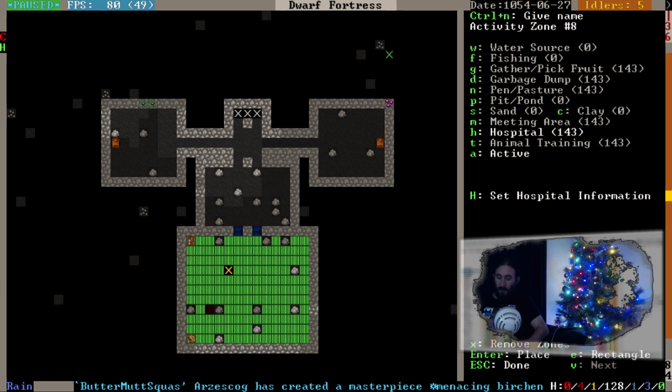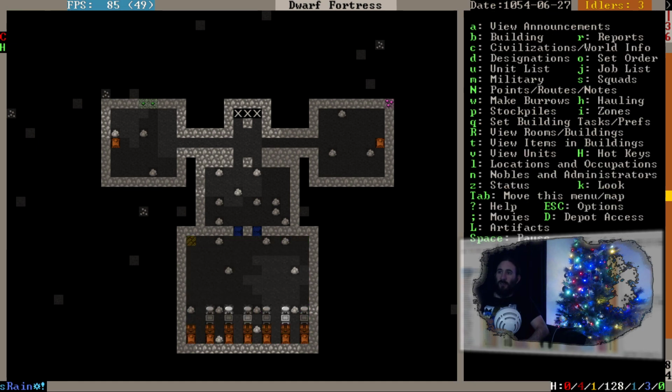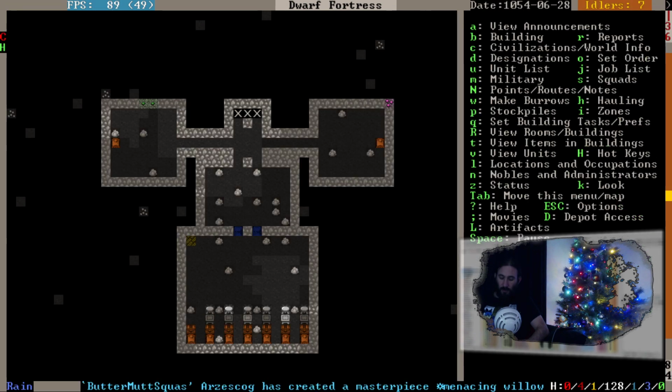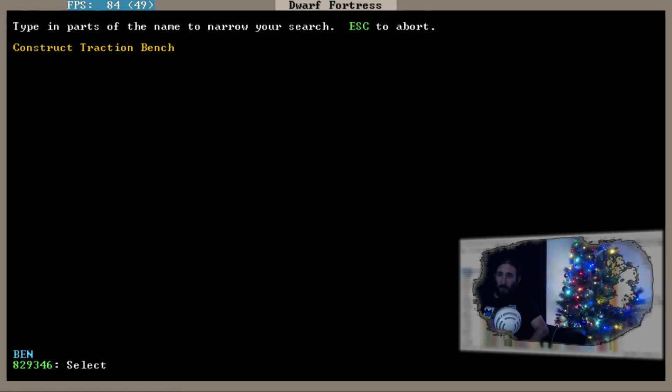Christ, I'm on a bike. What was it we wanted? Soap. And traction benches. That was it. Traction benches. Build. No, not build. JMQ. Let's just type in bench and see what comes up.